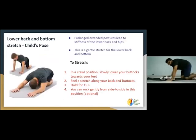Good. From that position, we're going to move on into the child's pose. Again, some of you might have done this before. You'll feel a nice stretch in the lower back when you're doing this. Should be a gentle stretch, nothing too aggressive. So if you're finding that your bum doesn't touch your heels, you can add a pillow in between your bottom and the heel to give it a bit more support. And if your ankles feel uncomfortable, you can leave a pillow underneath them. If you're flexible and you're comfortable with these positions, you can do them without the pillow.